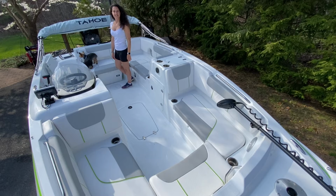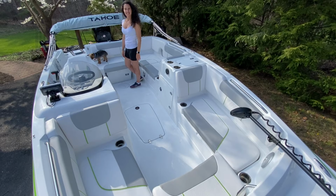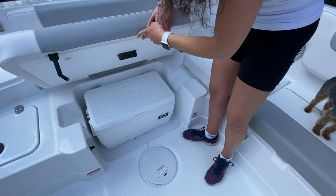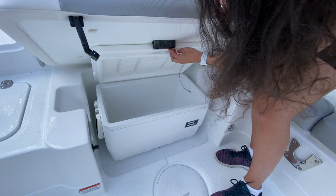Okay, Alice, you ready to show us the back of the boat? Yeah, I will start with the cooler. So underneath here, as you can see, there is the cooler. And the great advantage of this is that once you open this, you can turn up the cover and it just stays there.